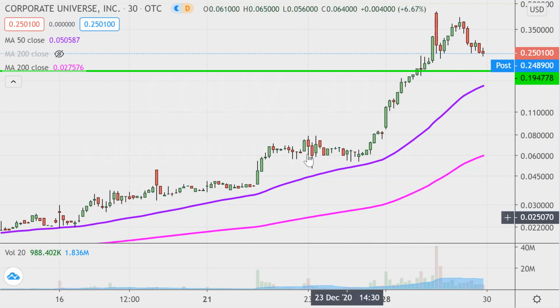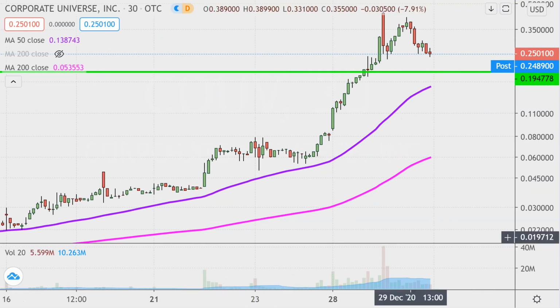And by no means am I saying that this is what's going to actually happen. But just for example's sake, let's say that the price actually pulls back some more, comes down here to this green line that I talked about in past videos, right there around 19.5, behaves in that manner, then starts to work its way back upwards.